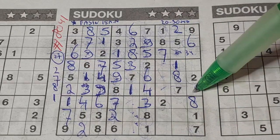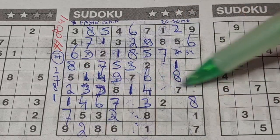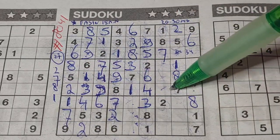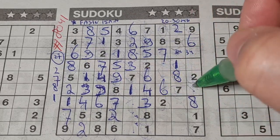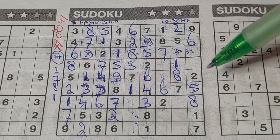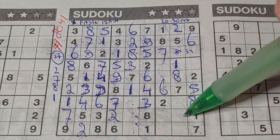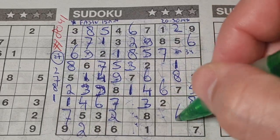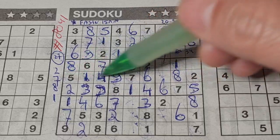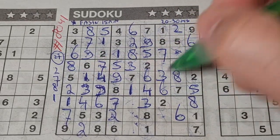2 numbers left in this row. The 1, the 2, 3, the 4, 5 is missing, and the 6 is missing. 5 and the 6. We have a 6 in the last column, no 6 there. 6 should be here, and the 5 goes there. 6 in this row, 6 in the last row, so the row between, only 2 places left for the 6, here or there. We have a 6 in this column, no 6 there. 6 should be there. 1 box left in this middle row. The 1, the 2, the 3 is missing.